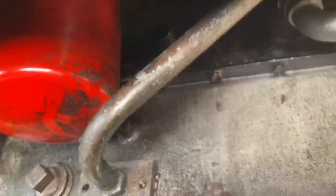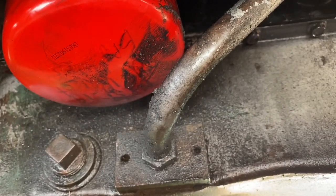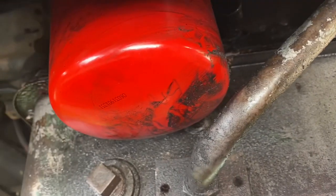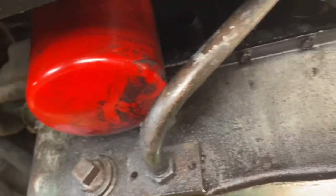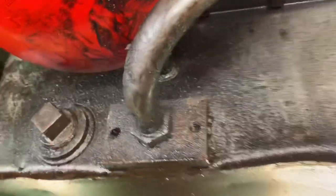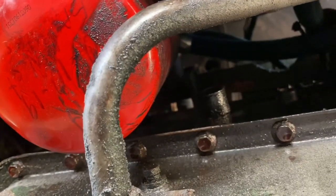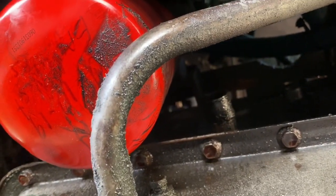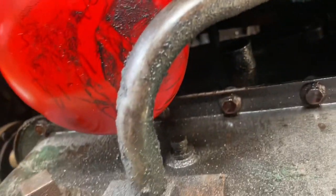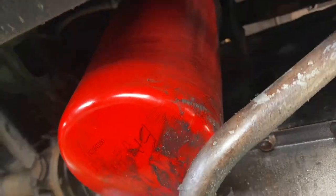Kind of wondering how this is going to work, because the oil filter is just right above the dipstick tube for the transmission, and I'm really hoping that I can get that oil filter out of there. It's got to come down enough to come off of there. Man, that's going to be tight. I'm going to pray that it works. Please, please, please.